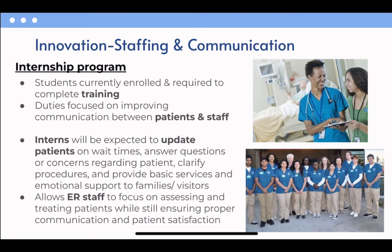Lack of communication between ER and staff can lead to increased mortality rates. To combat this, our ER would have an internship program for our current medical students. They would need to complete a series of tests and training to be eligible. Their duties would focus on improving communication between patients and staff.